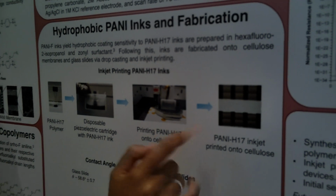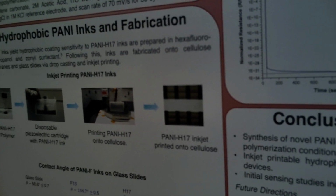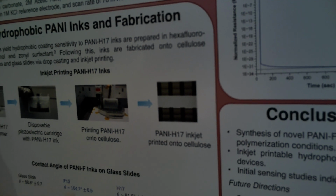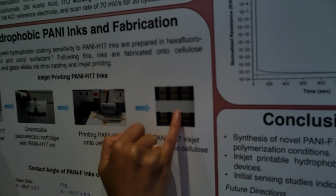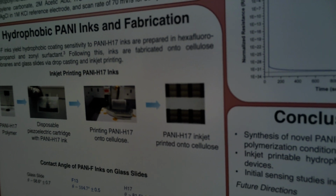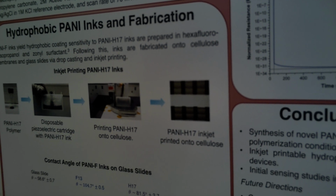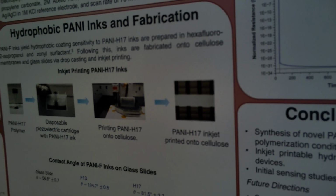And so we can see here that we do two layers. So the first layer, which is the one that's in between, is the PANI inks. Then these electrodes here are copper electrodes. And we do a second layer, which is the copper electrodes, to allow for us to adhere and measure the resistance of the polymer as we introduce it to an analyte.